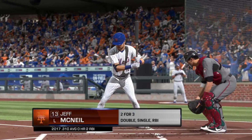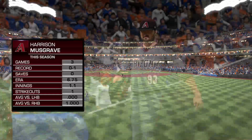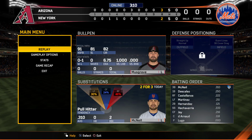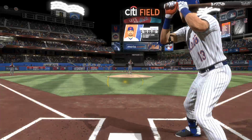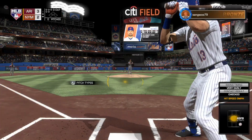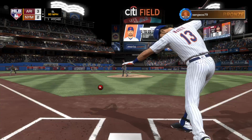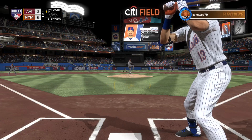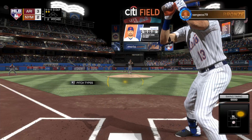Stepping up to the plate, Jeff McNeil, 2 for 3 with a double on his line so far. Number 93 is ready, and he'll take the ball from the manager. Not even close on that swing. No balls and a strike. The windup and the 0-1. Swing and a miss here, and he's behind in the count now, 0-2.